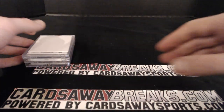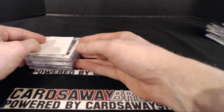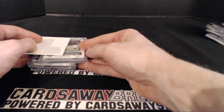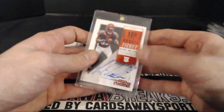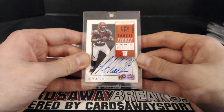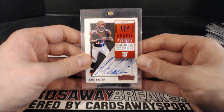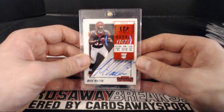First one is... $8 filling up fast. Let's fill it up. Here we go. Bengals out of Contenders. Bam. Ooh, got the on-card Mark Walton. Rookie ticket on-card Mark Walton. Cincinnati Bengals going to Billy P. Beautiful.